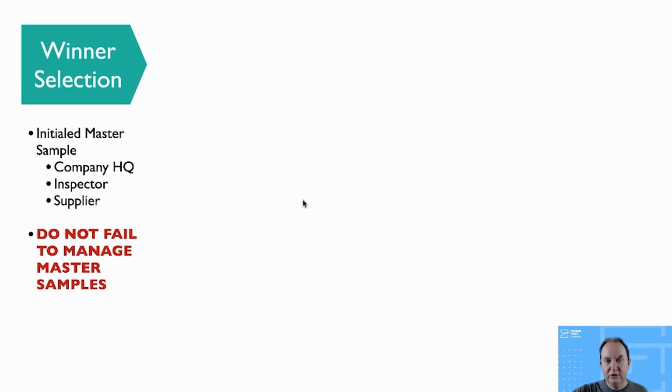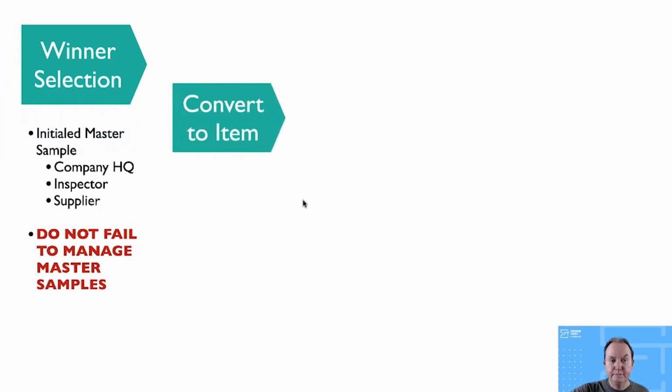I really can't stress enough to manage your master samples, and do not keep them in open sunlight because it changes the color over time for a lot of products. Put them in some sort of storage and insist that the others, the factory and the inspection company, do the same. Drawers or some sort of box or something, keep them preserved for comparison to future shipments.